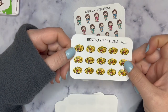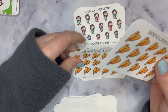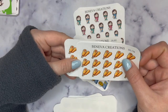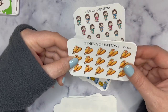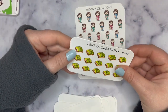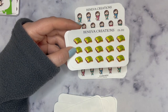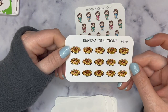Cookies, nachos, corn dogs. Yes, because for some reason, whenever I find hot dogs, they're hot dogs, which is fine. Sometimes we eat hot dogs, but a lot of times we'll get the veggie corn dogs, and I want to mark corn dogs. Mac and cheese, because I love mac and cheese. Avocado toast, which mine doesn't look like that. It's mostly like guacamole put on toast because it's easier. But anyways, pasta.